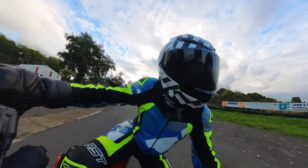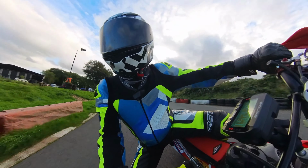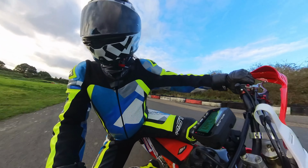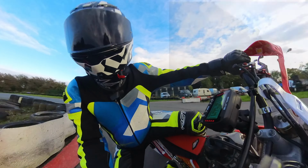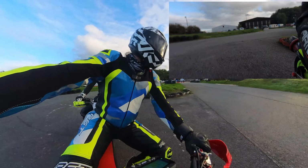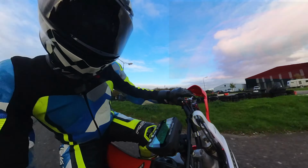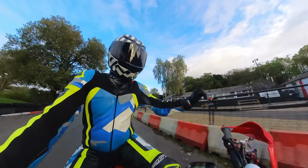I'm on the last lap here, see the last lap flag, and I eased off too much. I thought I had it in the bag, and this is the last corner just coming up. Last corner, last lap. I was so lucky to stay on. Yeah, I really felt the contact, I know that.